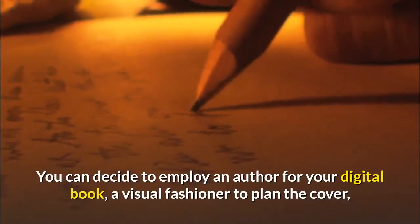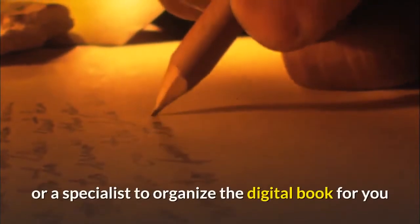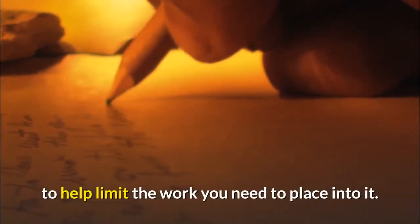You can decide to employ an author for your digital book, a visual fashioner to plan the cover, or a specialist to organize the digital book for you to help limit the work you need to place into it.